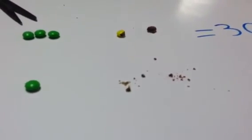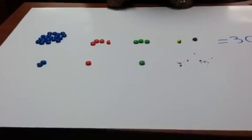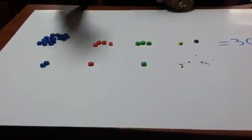So if we look at all of the M&Ms who are poor, the bulk of the M&Ms who are poor are blue M&Ms. But they're really delicious.